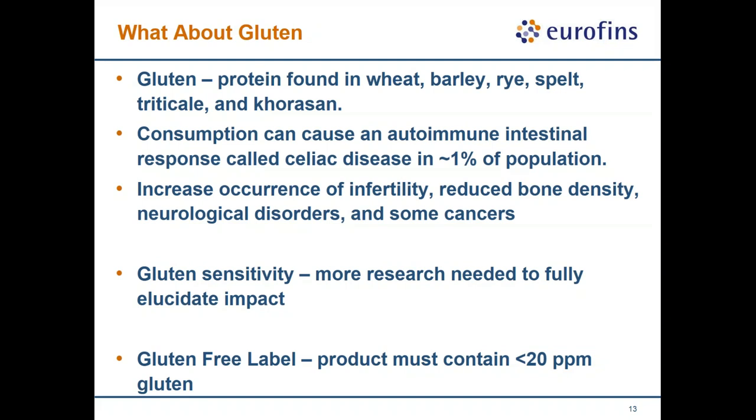Gluten is a protein that is found in wheat, barley, rye, spelt, triticale, and quercetin. It's a protein that's found there in consumption by a certain group of individuals that are sensitive. They can get an autoimmune intestinal response called celiac disease. So that's only around 1% of the population. And this leads to increased occurrence of infertility, bone density problems, neurological defects, and some cancers.